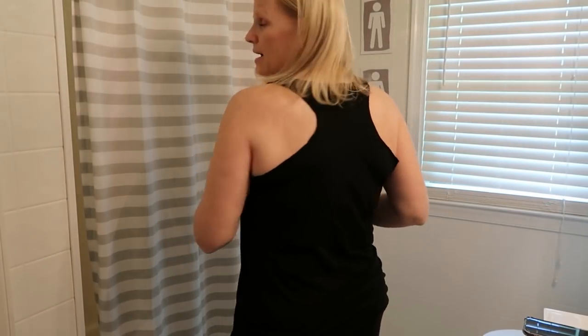Okay, so this is the next shirt. This one is not my favorite. I usually don't wear racerback shirts, and I'll let you see the back. It's just not the most flattering look on me. She looks cute on the model though, so I'm sure it will look cute on lots of people, but there's something about it. It's a little wide right here, but I do sew, so I could take this in some and fix that.